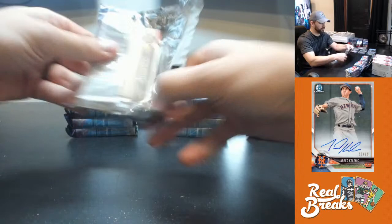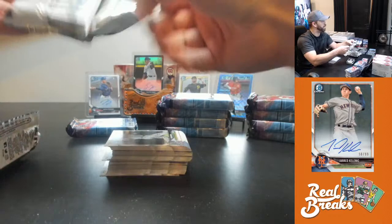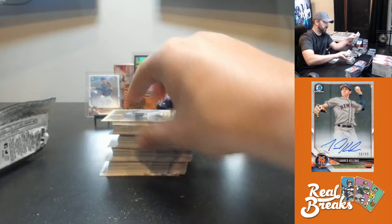Richard, maybe we can fire up a 19 Topps Chrome break this weekend on Saturday. Titus and I are double barreling it on Saturday. He's taking the noon shift, I'm taking the evening shift. So maybe we can fire up some 19 Topps Chrome then.